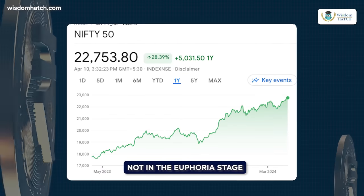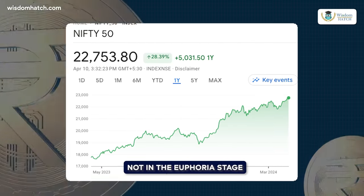But on that note, one final point that I would like to tell you about euphoria, that right now we are not in a euphoria mode. Ho sakta hai 5-10% correction might come, this, that stuff. But this is not a euphoric time.